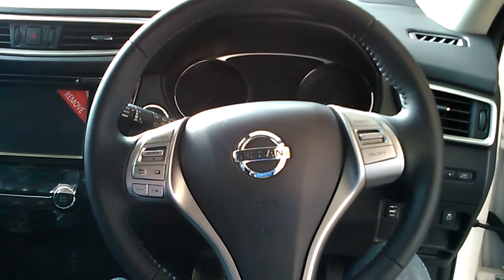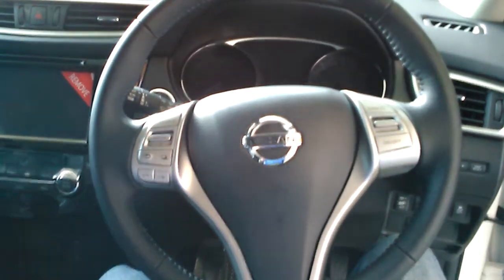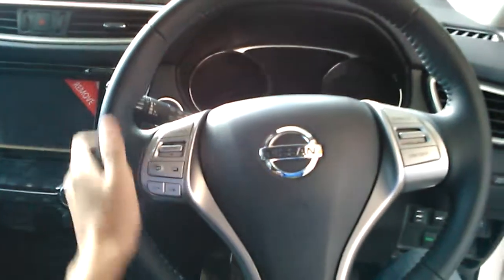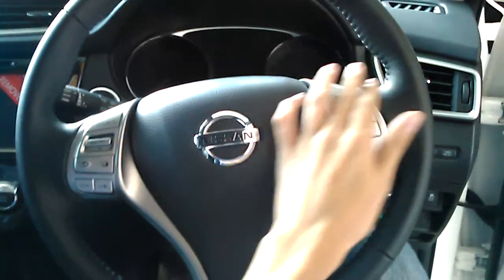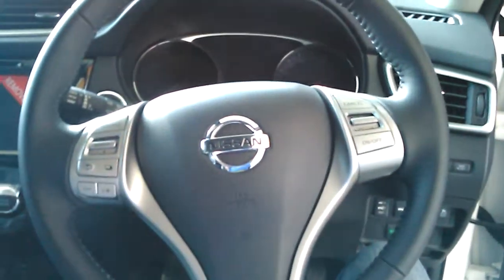The third generation X-Trail features an electric power steering system. Standard on the 2.5 is a leather-wrapped steering wheel with sport grips at the 10 and 2 o'clock positions, aluminum highlights on either side of the spokes, and silver stitching going around the rim.